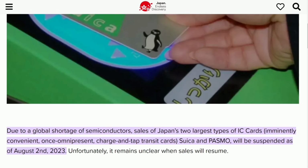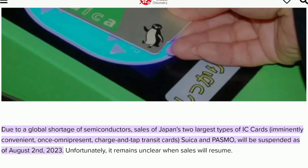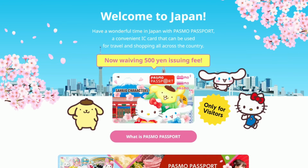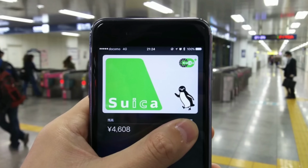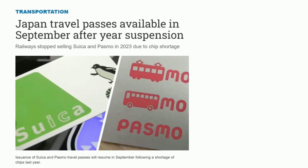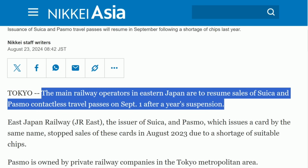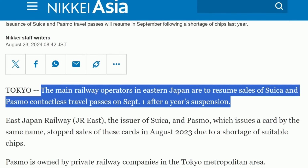But around this time last year, the Suica Card faced a dire chip shortage, forcing the JR East Company to discontinue the sale of these cards. And while the Suica Card has been out of the picture, tourists have had to get pretty creative to find alternatives to this essential transportation card. But finally, after an entire year since the card's suspension, it seems JR East has finally gotten their act together and will be opening up the sale of Suica cards once again. As of right now, it looks like they will resume the sale of Suica cards on September 1st, which is only a couple days from now.